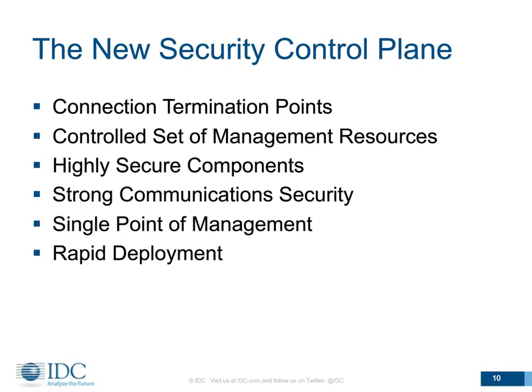We have a controlled set of management resources. At least here, we should be able to really have a good understanding of what nodes are on the network and what their makeup is and what their patch status is, for example, and all that sort of thing. We want to use these termination points as the start and end of communication security, where we can provide encryption and the like, and really focus on this single point of management, but also rapid deployment.